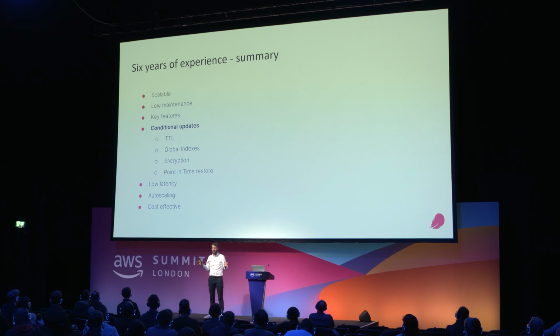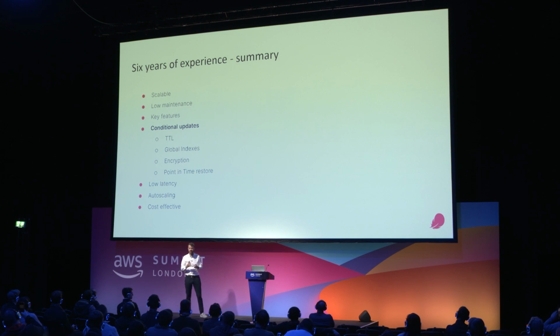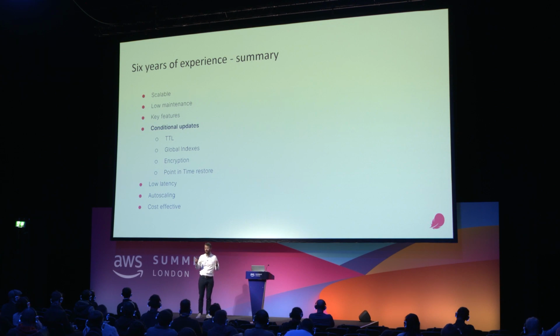And at the end, I want to summarize my 6 years experience and our 6 years experience as a company with DynamoDB. We're very happy that we use this technology. We rely a lot on this technology, and we were able to build a super powerful, super important tool for a lot of users with a very small team of engineers. And we can handle scale as we grow. So I'm very happy to be here on stage and to present our experience with DynamoDB.